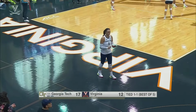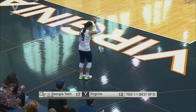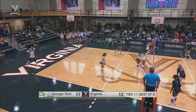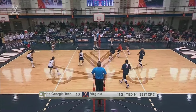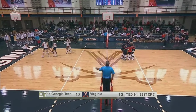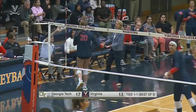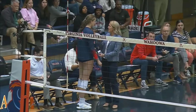Back to a 5-point advantage for the Yellow Jackets now. Hitting percentage much more accurate in this set, though. Virginia back up to .260 on the hitting percentage now, down to .393 is Georgia Tech. Far side swing and getting it to go is Chloe Wilson. Gives her her 6th kill of the night, good for 3rd on the roster so far in this match.